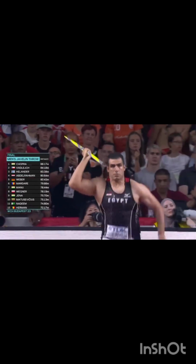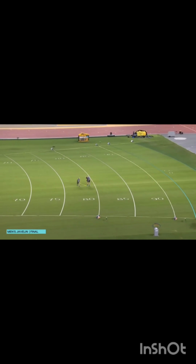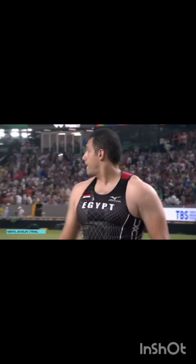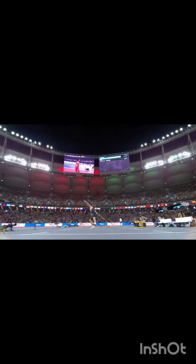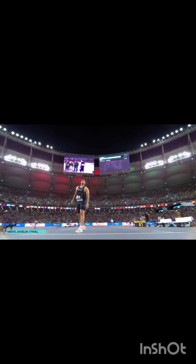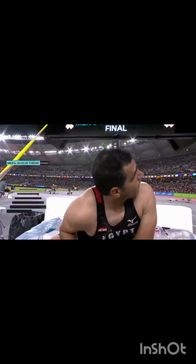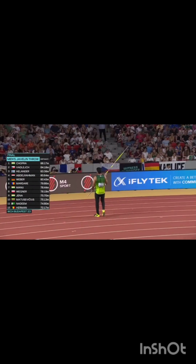Abdelrahman of Egypt, sitting in 4th position so far. So powerful. That one falls below 80 meters. So that won't be an improvement. 80.64 it was for him in the first. And it's so consistent around the 80 meter to 83 meter mark for several seasons. He did put an absolutely massive one, 89.21, down several years ago. 78 meters, 94.